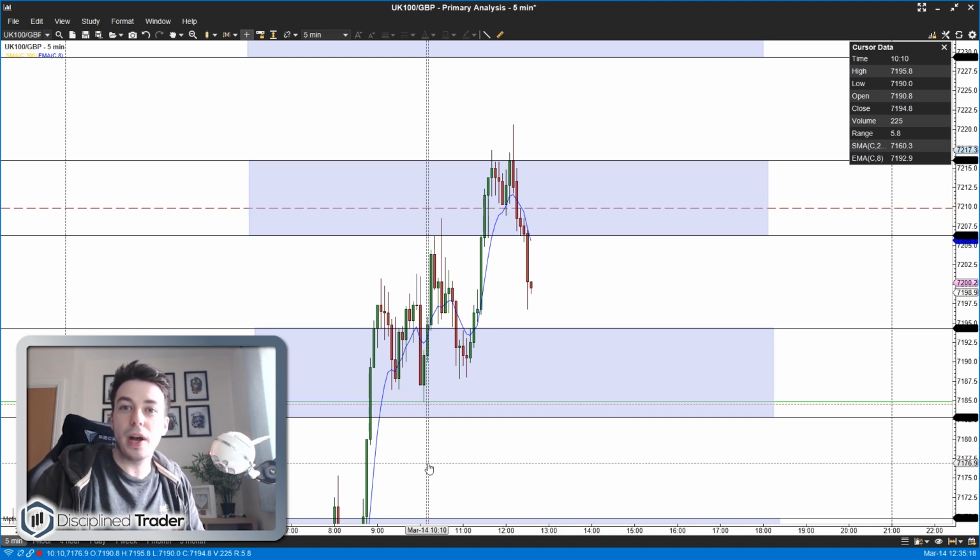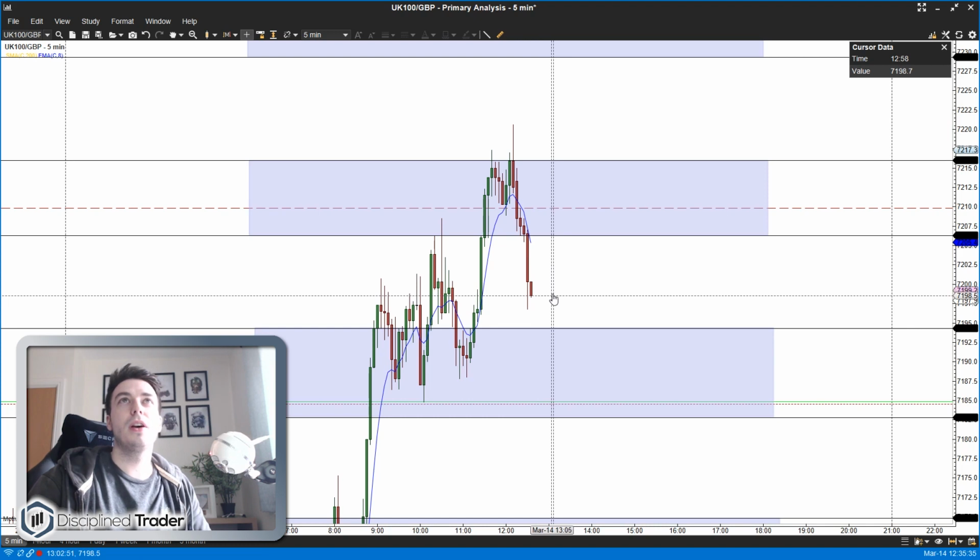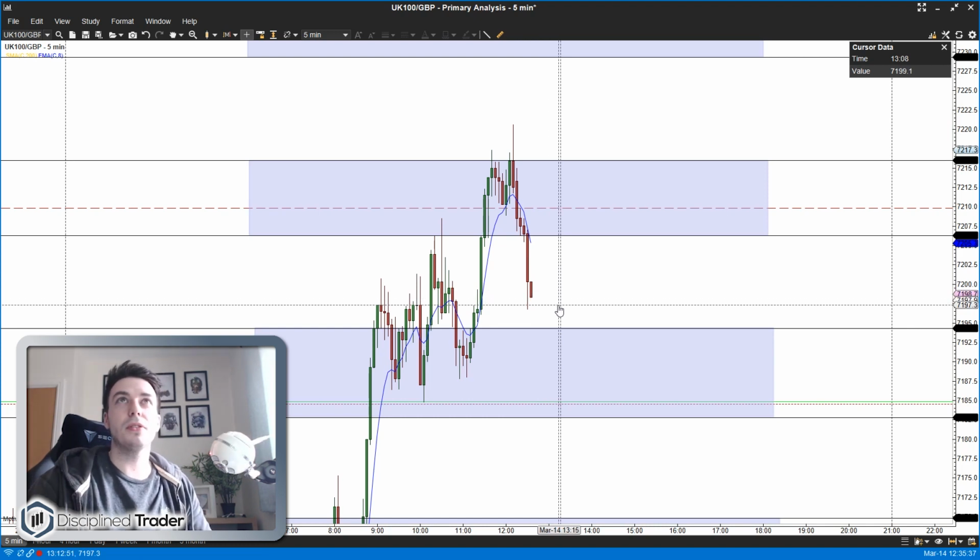The market's got to go somewhere, either up or down. So it might go lower, but that's not the trade that you intended to take. So if you stuck to your plan, got in where you wanted to, got out where you wanted to, brilliant. That's all you can do. Don't let the market movement afterwards frustrate or upset you, because there's no point.